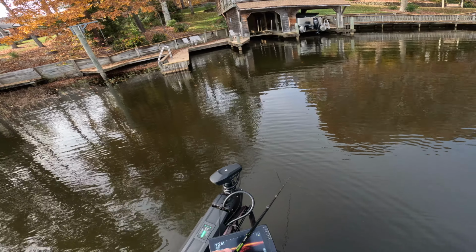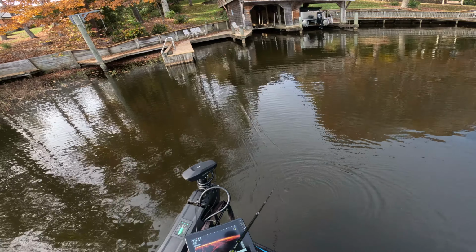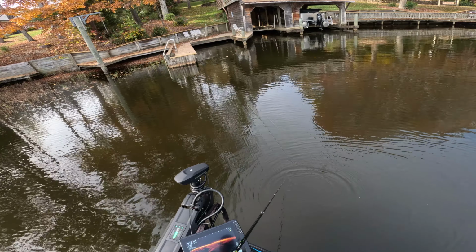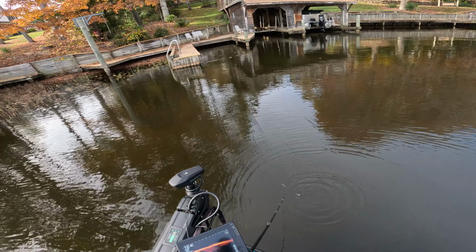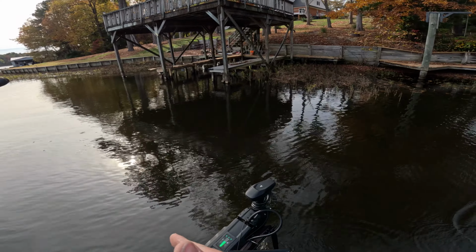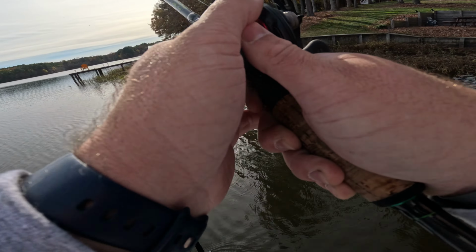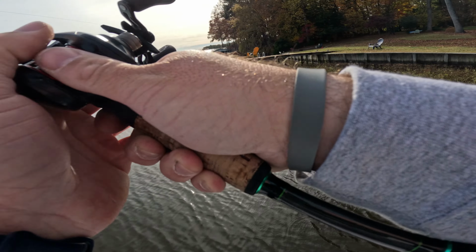Remember, it is 1:30. We got till dark to catch 13 pounds. I think it's doable. We can get a good bite on this. Flip a jig a little bit too. It's a little bit too light for this thing, but anyways, I can lead weight in this.